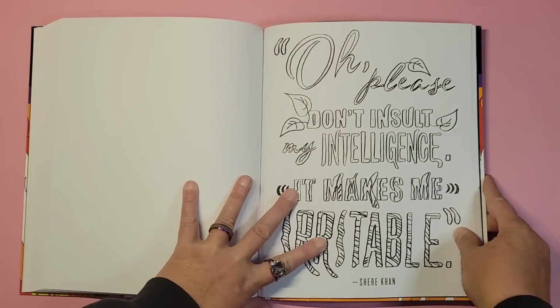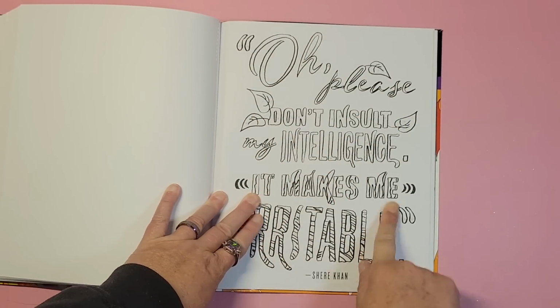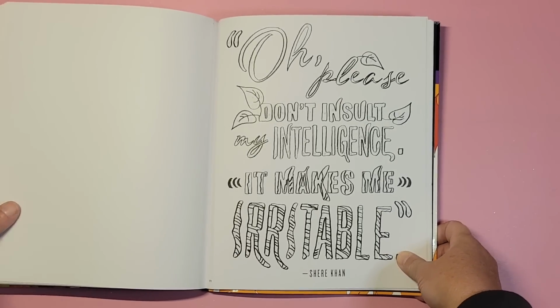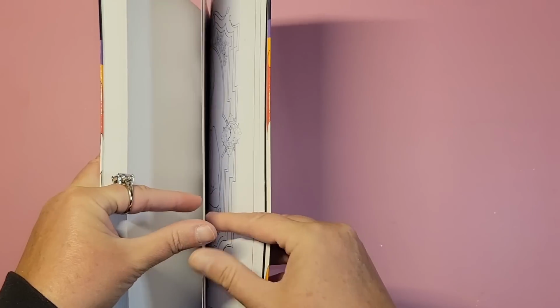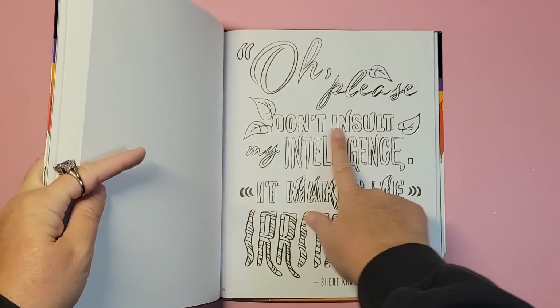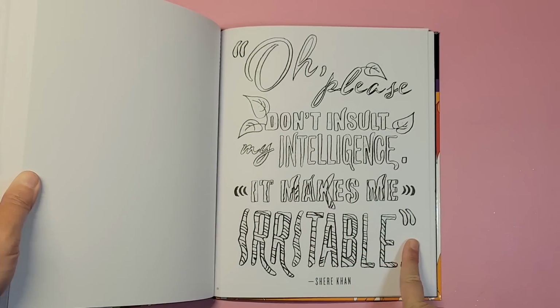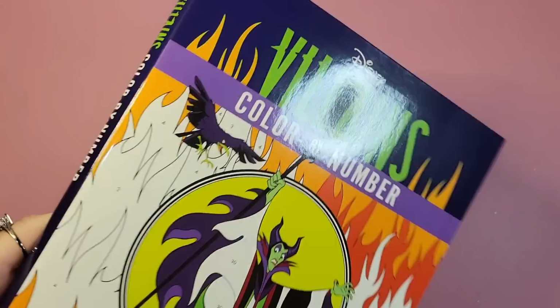I would even be tempted, to be honest, to do some metallic watercolors on the writings. That's an idea. Or gel pens. Could ignore the color by number, or you could use it as a guide and use some gel pens, glitter pens. So that's Disney Villains color by number, and it's a thick one.